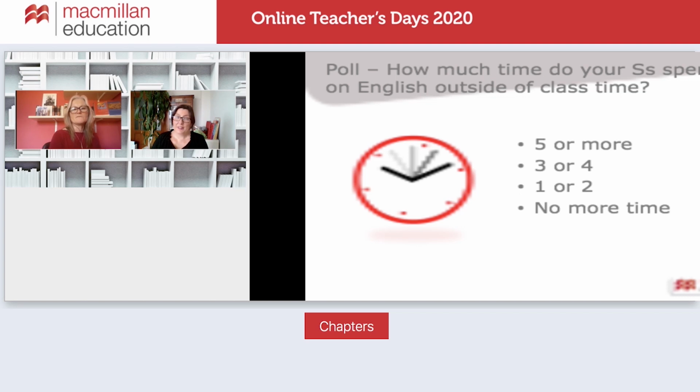Absolutely, yeah. And I think that's key, particularly at the moment. There are so many opportunities for people to engage with English outside the classroom. And the last thing we're going to look at in a moment is how to help them with that.